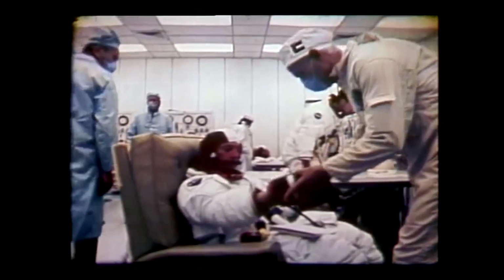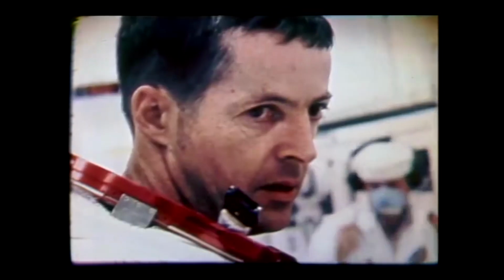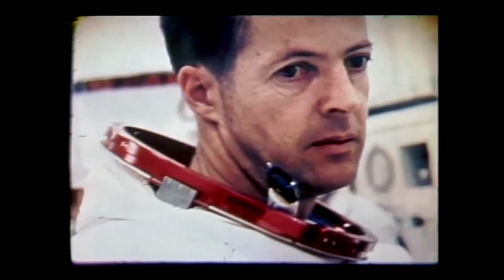This all-Navy crew consisted of Captain Charles P. Conrad, Skylab commander, a veteran of both the Gemini and Apollo programs. Commander Paul Weitz, who would be Skylab pilot for the mission, had been a member of the support crew of Apollo 12. And Commander Joseph Kerwin, scientist pilot, who would be the first American physician in space.